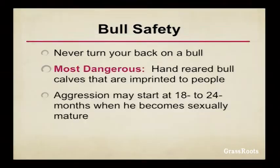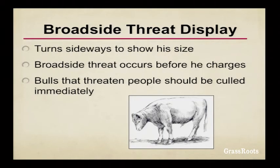And what a lot of people don't recognize is the broadside threat. Don't ever turn your back on a bull. If he starts to threaten you, just back off. And you need to understand the broadside threat. This is what he does before he does the pawing. And if he's doing broadside threats towards people, I'd probably get rid of him. If you even think about attacking people, I'm going to get rid of you.